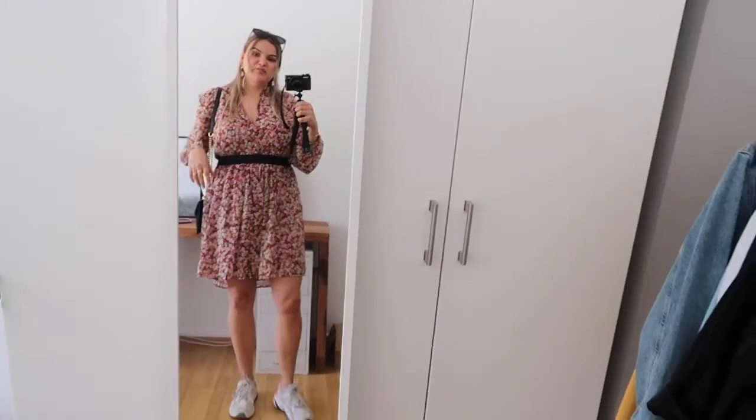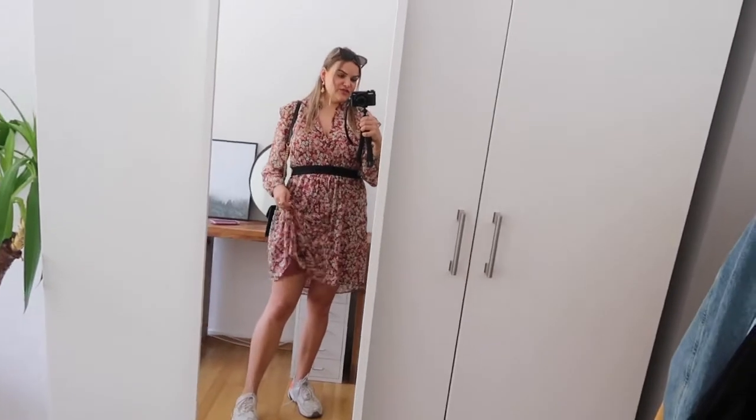I am thinking of maybe belting it here. Okay, so I just wrapped around a little blazer belt that I have from one of my blazers. I'm not sure, it definitely gives it a little bit more structure. I think it might be too harsh of a break, like this black one. I think if you have a belt that reflects one of the colors of the dress, that would maybe work better. I don't know. What do you guys think? Let me know in the comments.